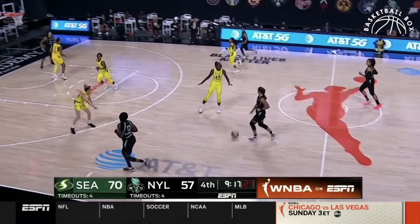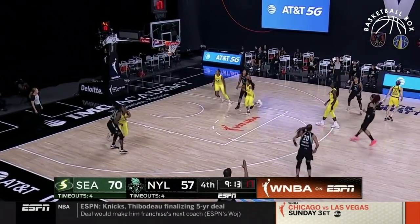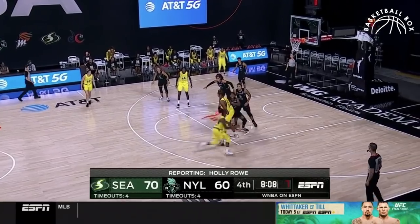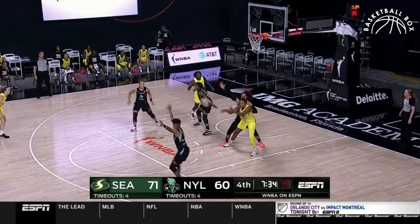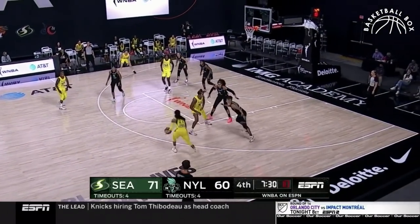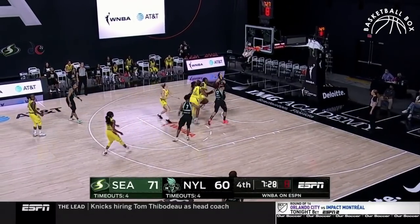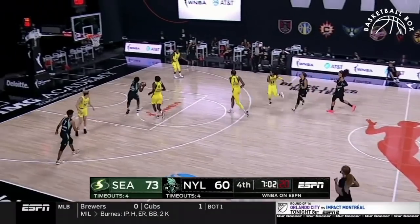In attack mode, that's where Jordan Canada really thrives, where she has her success. You've seen it the last 2 times down the floor. The relationship blossomed. She said it's been so nice to get into the head of an elite point guard. Inside, Russell flips it back out. Plenty of time to operate for Canada. Canada's jumper is good. 13-point cushion for the Storm.